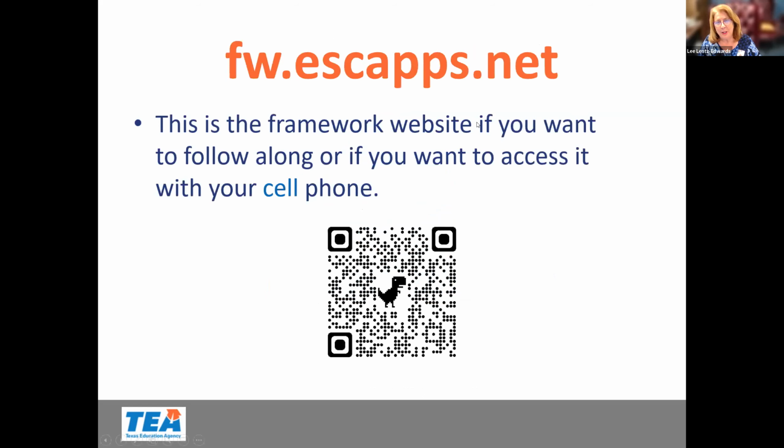If you want to follow along on your phone or on some other device, if you have 2 screens, fw.escapps.net, or you can use this QR code.